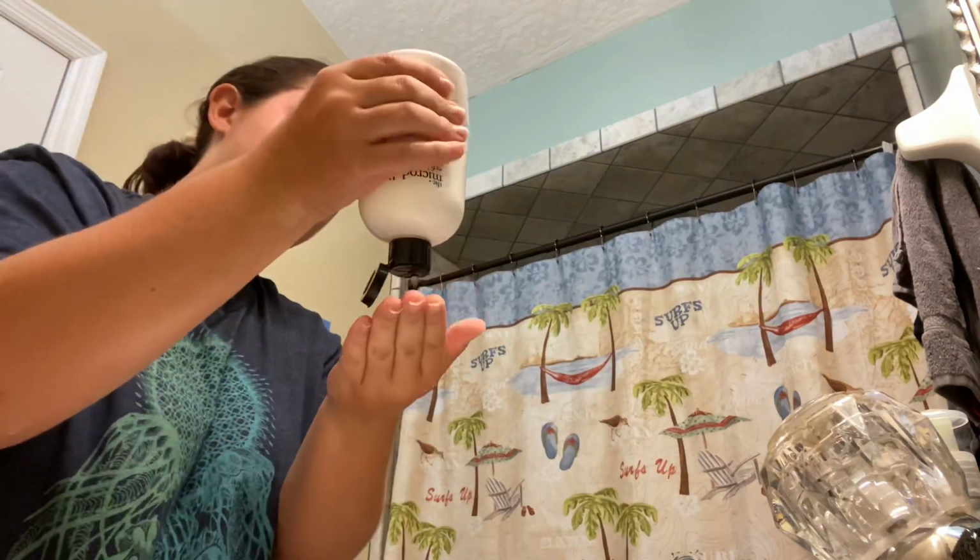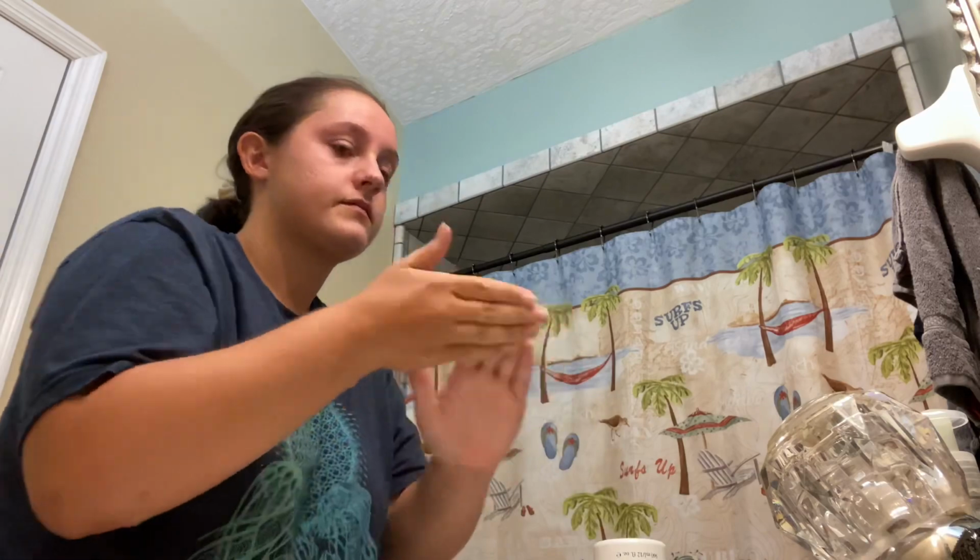And just to go the extra step, I do exfoliate too. So this is an exfoliator, and I just rub that all over my face, make sure I get all the dead skin off, and then I rinse it off.